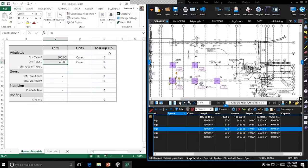So again, this is an extreme only feature. Hopefully it will take some of the extra legwork out of your takeoff workflow. Let me go ahead and close out of Excel here. I'm going to keep moving along.